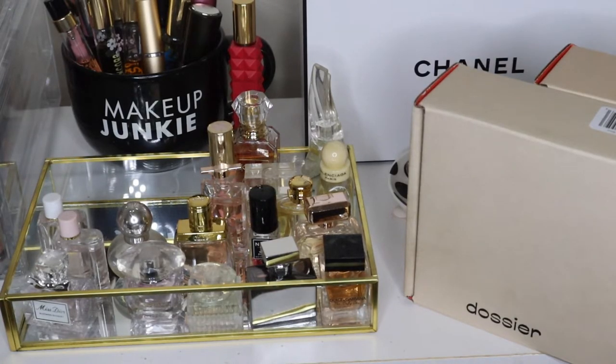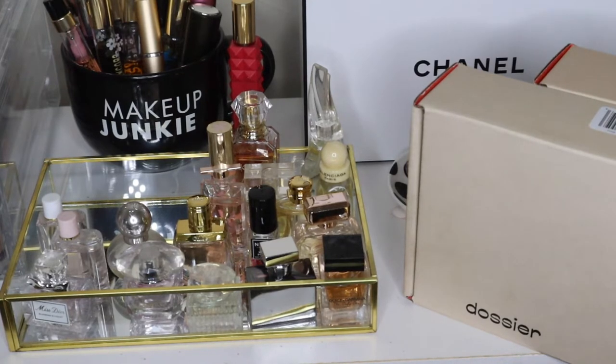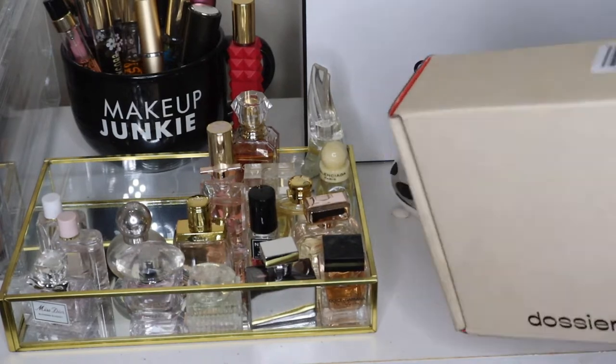Thanks for tuning in. So today we'll be going over my mini collection of perfumes that I have here, but first I wanted to give a shout out to Dossier for sending over two new fragrances.